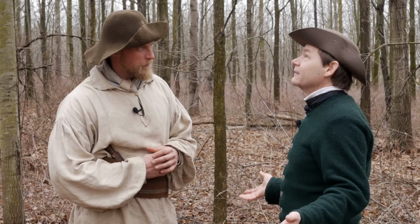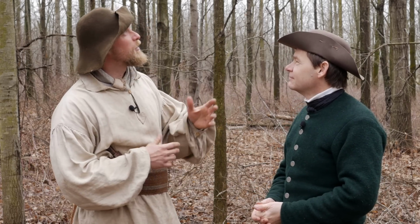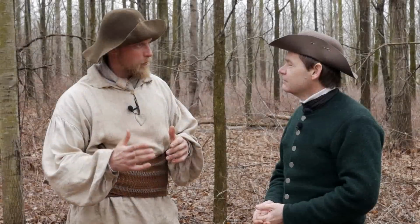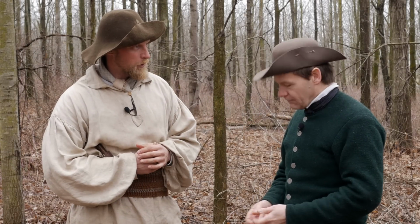So what about our spot here? This looks like a pretty good spot. We were looking around here right before we started this video. No widowmakers, so nothing that can fall on us. We have a water source not too far away. Good supply of firewood all throughout here, so I think that we're in a really good area.